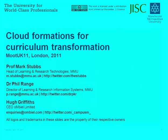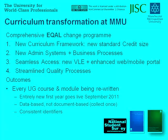And finally, our third presenter, Hugh from Onbiel, is also going to show all the technology that he's got with him, I think. So you'll probably not let him get out the door with that. So first of all, a little bit about the institutional context.